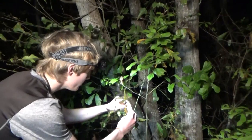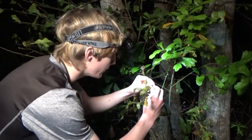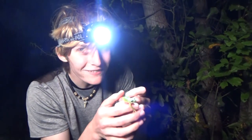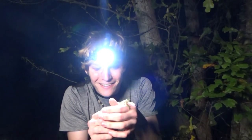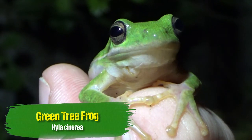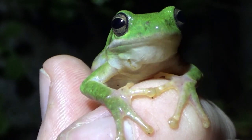Hey, little buddy. Whoop. Got him. It's okay, little buddy. It's all right. I'm not going to hurt you. Have a look at this little guy. It's a green tree frog. This is one of our most common tree frog species that we even have here, but I didn't think they'd be out right now. This is actually one of the first tree frogs that I've seen this year.